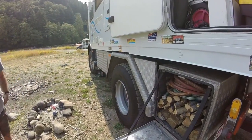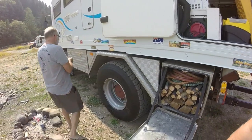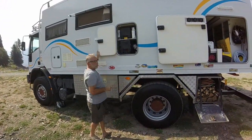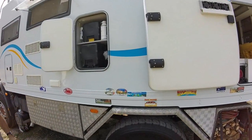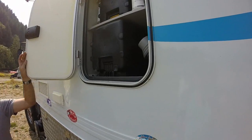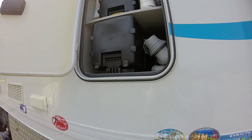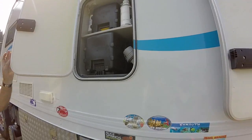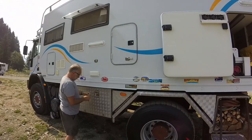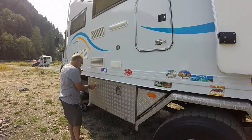Firewood. Oh, wow. Gotta have firewood. Yeah. Very cool. This has got to be the coolest RV I've ever seen. It's vacuum toilets. It's vacuum. You need only a little bit of water for the toilet. Oh, really? It just collects the solids? Yeah. Oh, okay. Wow. I want to see the batteries. A lot of compartments, too.